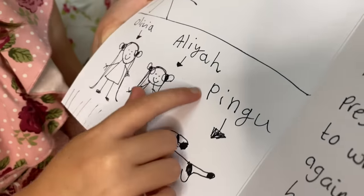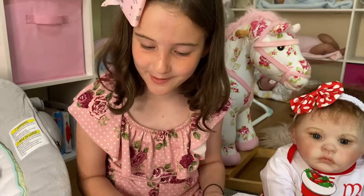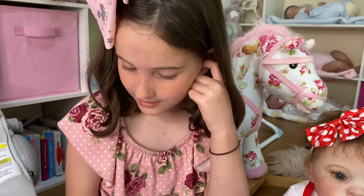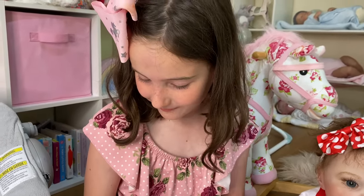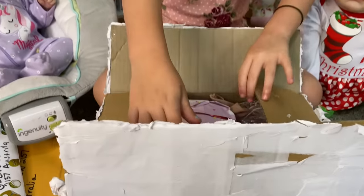There's Pingu. Olivia, Aliyah, Pingu. Yeah, that's lovely. And it says, "Dear Aliyah, I hope you enjoy these presents. We shall start to write to each other again. I can't wait to hear from you. Lots of love from Olivia. XOXOXOXOXO." Thanks, Olivia. I loved everything. We have a book now and I'm so excited.